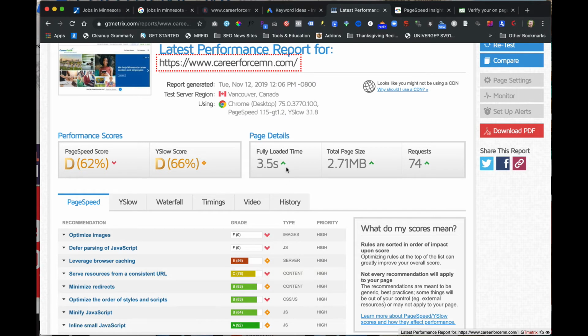That being said, your site does load in 3.5 seconds, so that is fantastic. But what we'd like to do is get this a little higher than a D so that Google looks at the technical analysis of your site a little more favorably.